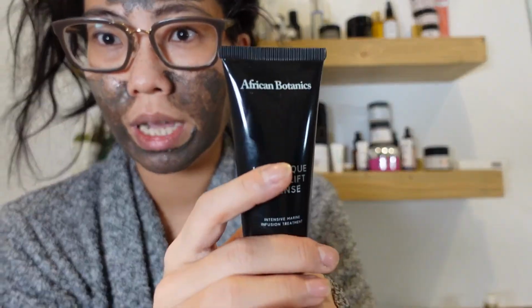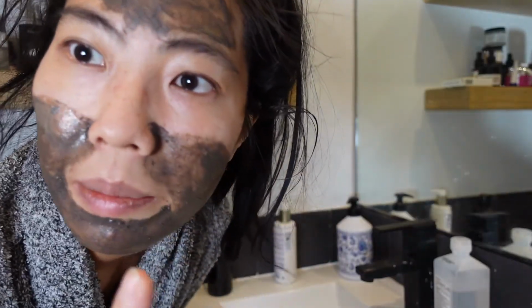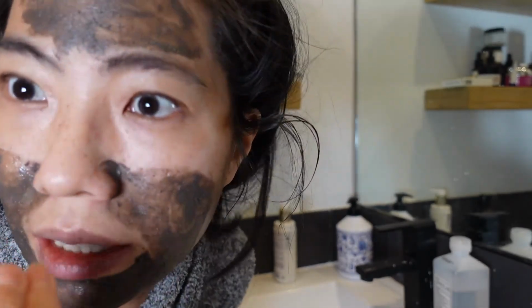Anything from African Botanics, I will say, I think it's a waste of money. It's so expensive. $200 for this? I get it. $200 is now becoming a norm for luxury skincare, but it needs to make a difference. 30 minutes later, let's wipe this off and see what the effects are.